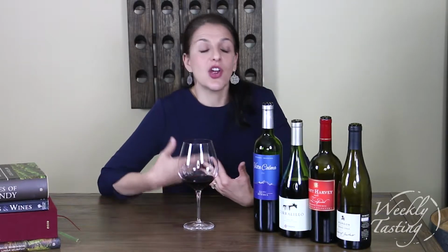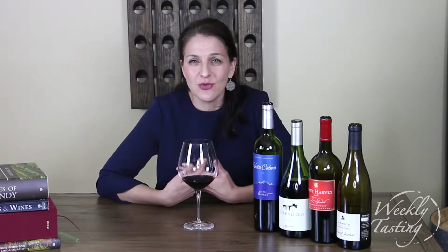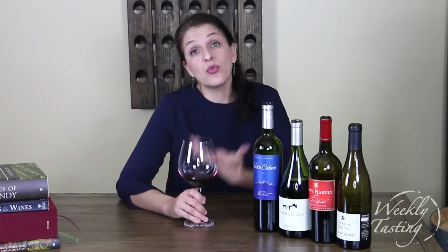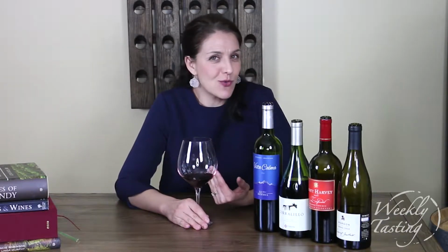So they are going to be extra fantastic if you decant them for about 20 minutes before you taste them. You can just pour them in the glass and leave them for 20 minutes. That will really give you a lot more pleasure out of these wines. There's 3 standbys and 1 twist in this pack.